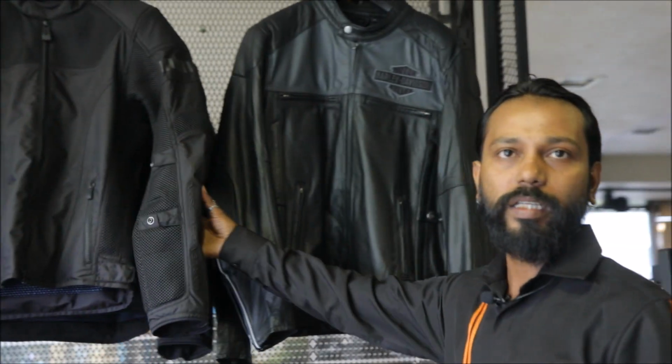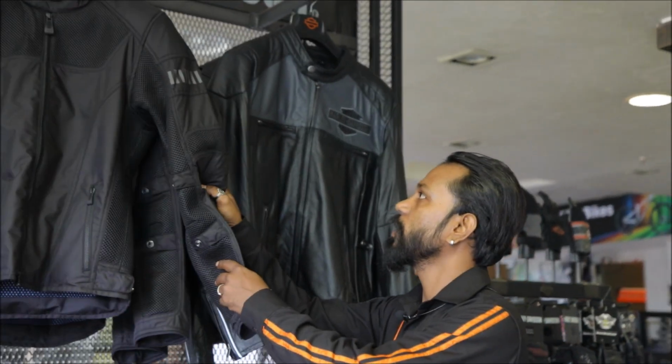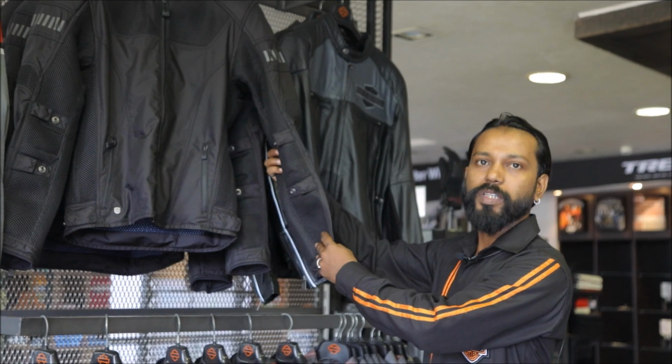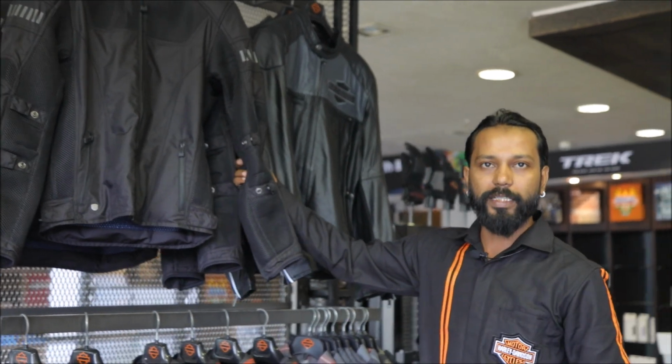This is a mesh jacket. We have armors also here. We have a pocket in the jacket, so you can put the armor, the body armor. This is the most important thing for riding purposes.